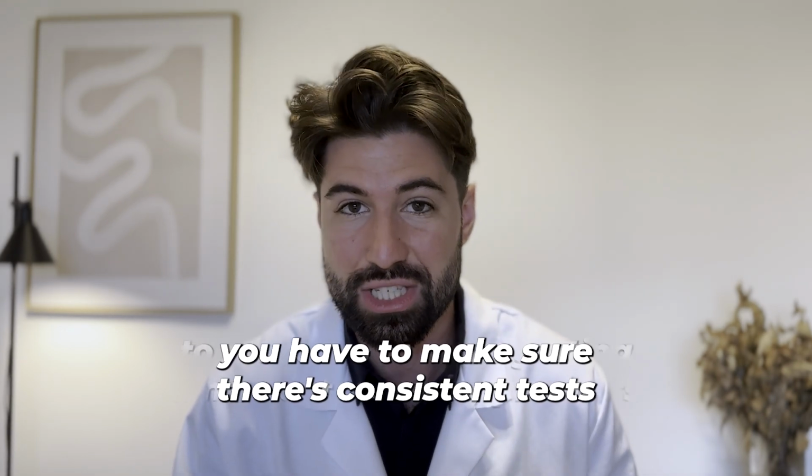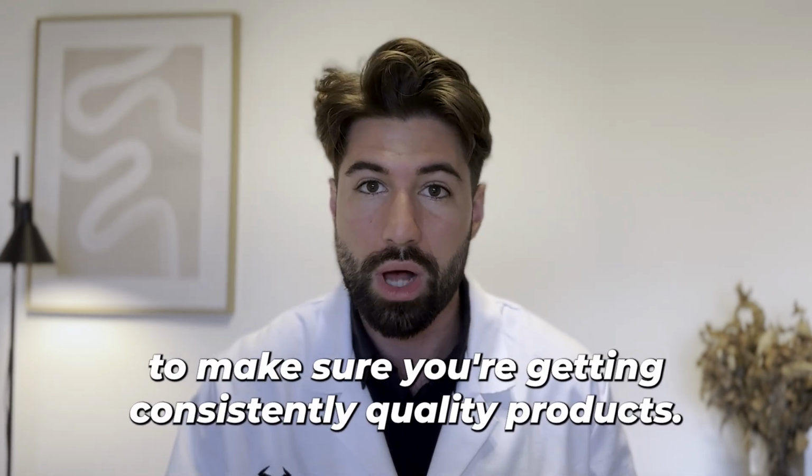And this one's wild because some companies are ordering things and they're getting product shipped to them that isn't even what they ordered. And this is a classic trick that a lot of suppliers use. They'll send out a good batch and then they'll send out the crappy batches after they get a few orders in. So when you're getting a product, you have to make sure there's consistent tests to make sure you're getting consistently quality products. There's unfortunately few legalities on this and a ton of loopholes. So it's up to the company itself to make sure it's doing its due diligence to provide the highest quality ingredients to the customer.